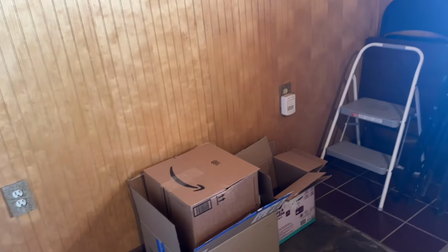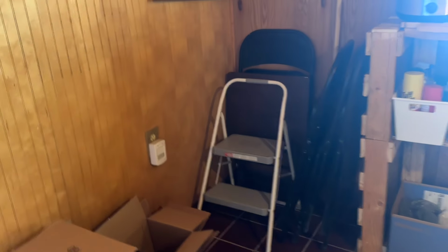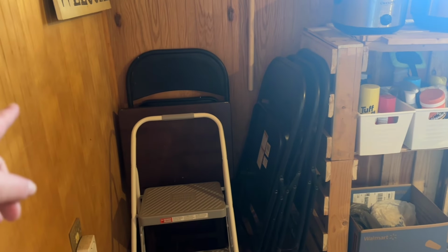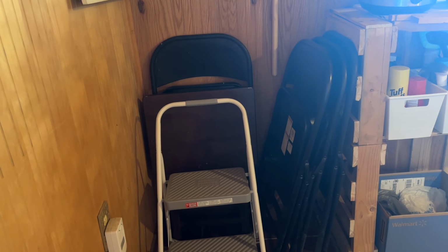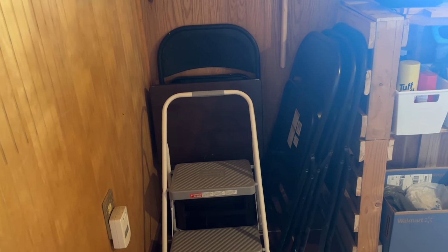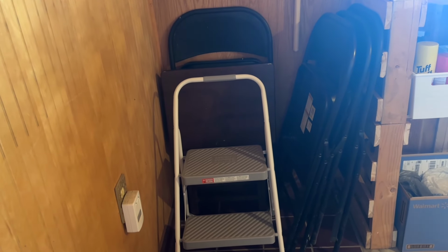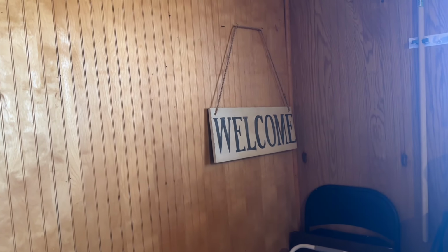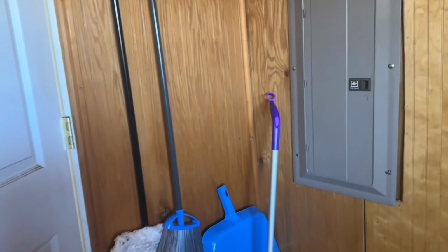And then over here in this corner, I've got extra boxes for Christmas presents. I'm keeping those. And then here's like all of our party stuff. So, well, except the step stool, but I've got our chairs. I've got a TV tray, another chair. I've actually got a table. I cannot think straight. I'm so tired. I've got a table out in the garage that I need to bring in here, but I need to clean it off first because I use it to paint on. And then I just hung up that welcome sign because I don't want to get rid of it because our realtor that sold us our first house gave that to us, and so it's really special to us, so I just put it out here. And then back here I just have like my cleaning supplies.